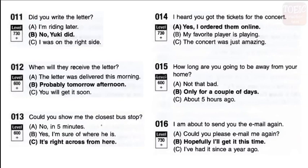Number 13. Could you show me the closest bus stop? A. No, in 5 minutes. B. Yes, I'm sure of where he is. C. It's right across from here. Number 14. I heard you got the tickets for the concert. A. Yes, I ordered them online. B. My favorite player is playing. C. The concert was just amazing.